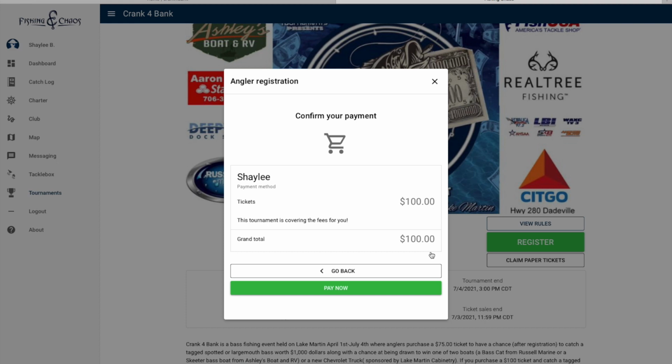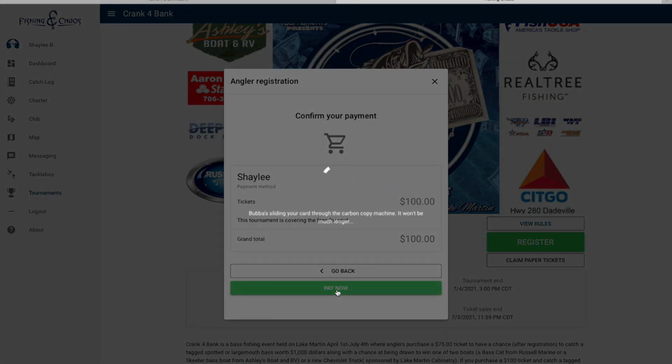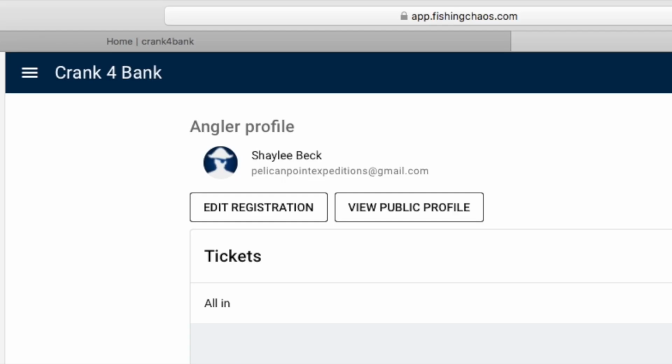Okay, and then after you've entered in all your payment information, you can just double check it in your cart. There's my name. There's my ticket and what my grand total is. This tournament covers fees for you. That's awesome. And everything looks good, so we're going to click pay now. All right, and that's it. There it is. We got it.